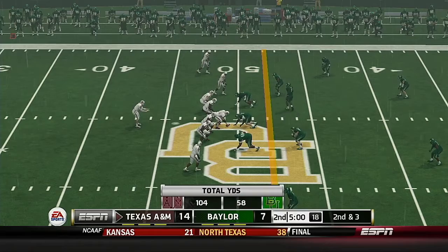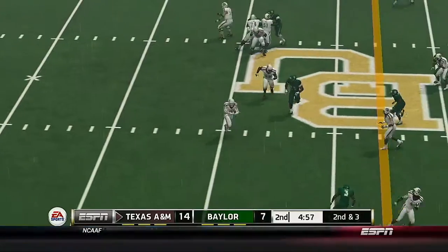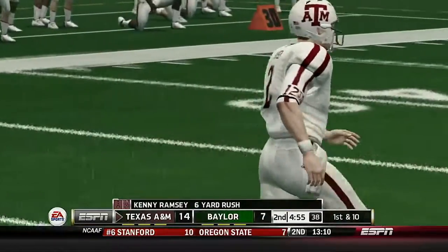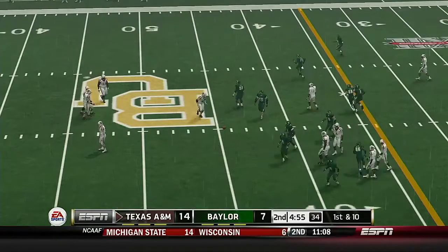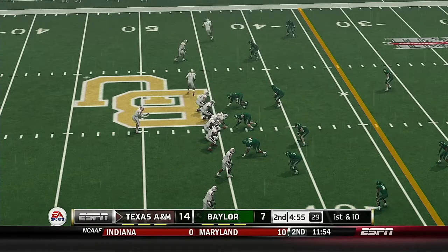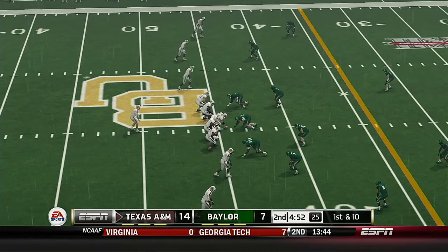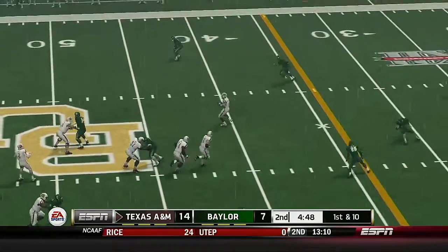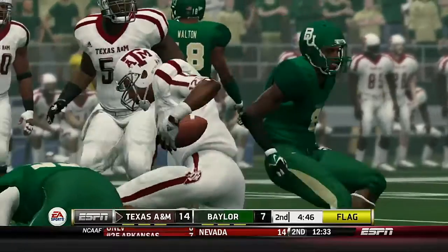They come out in an empty backfield. He's going to try and scramble. Dives, and he's down. Back five, pulls down the catch, and he's got room here. He's tackled at the 37-yard line.